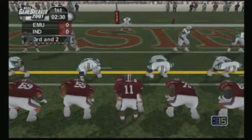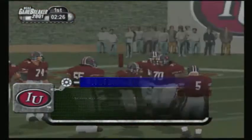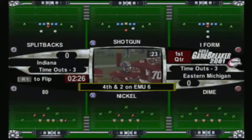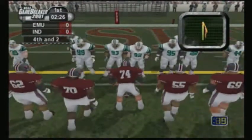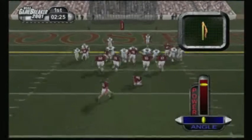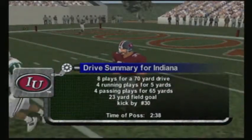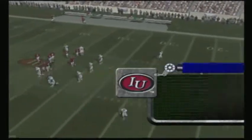Number 11, we'll go to work with the split backs. The field is a scary place for a quarterback when the defense has that kind of coverage. Nowhere to throw, nowhere to hide. This attempt from 23 yards. Indiana takes the lead. Indiana leads by 3 points.